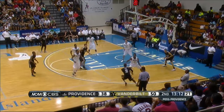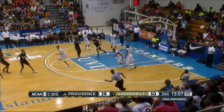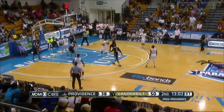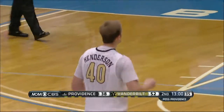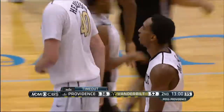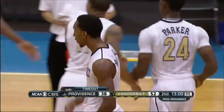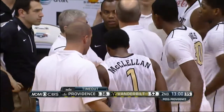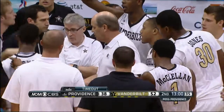There's Cotton against this zone. Dunn slips it off to Harris. The jump hook, nope. And the rebound sealed off by Siakam. McClellan lob ahead to guess who? Henderson again. And Ed Cooley has seen enough as Henderson outruns his big man down the court. Now Josh Henderson now 13 points to tie his career high. Set last season when he did it 3 separate times. And Vanderbilt all of a sudden opening up a 14-point lead, Kevin.